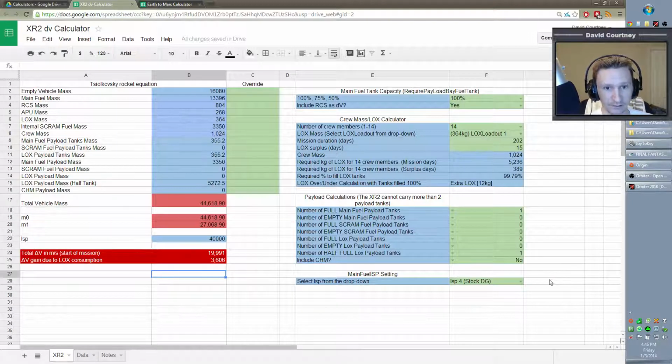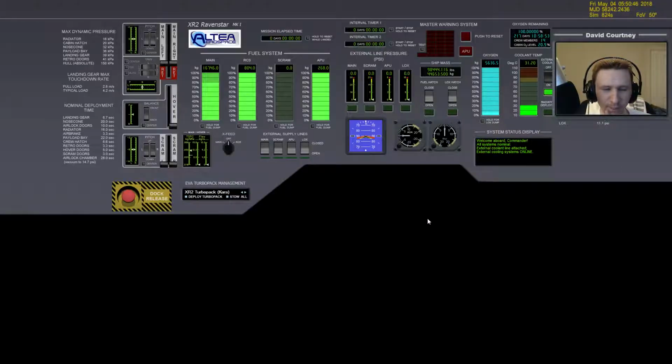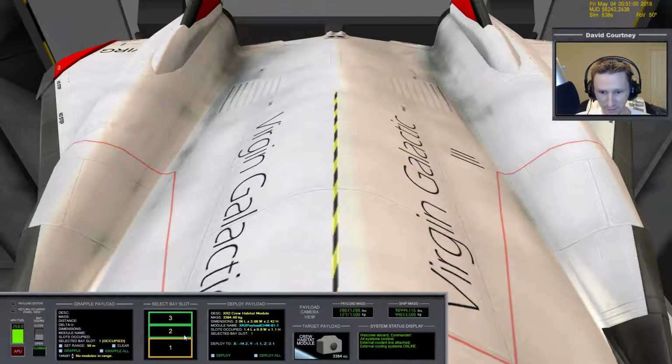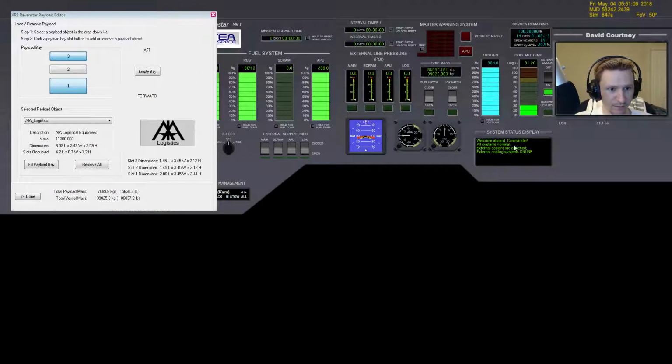Okay, so let's check everything out one more time here. Again, 100%, yes, yes. And I'm still not sure what's up with that LOX loadout. Let me just check something quickly. Let me verify that this is set to LOX loadout of 0. And I can do that by going to the payload editor and removing that half LOX tank. Okay, so that's gone. Okay, that's the deal. So our LOX loadout is not 0, it's 1.